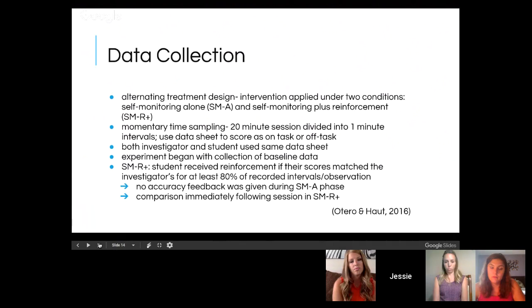The data collection procedure consisted of an alternating treatment design, an intervention applied under 2 conditions: self-monitoring alone, SMA, and self-monitoring plus reinforcement, SMR plus. Momentary time sampling was used, which consisted of 20-minute sessions that were divided into 1-minute intervals using a data sheet to score as on-task and off-task. Both the investigator and student used the same data sheet.